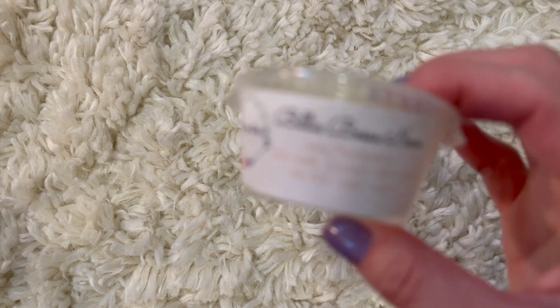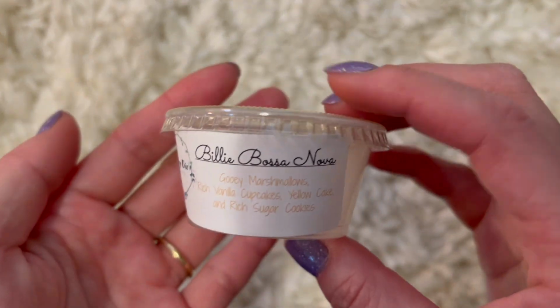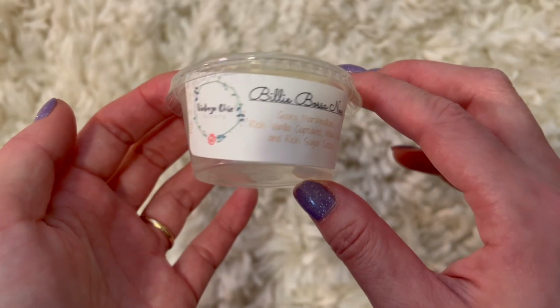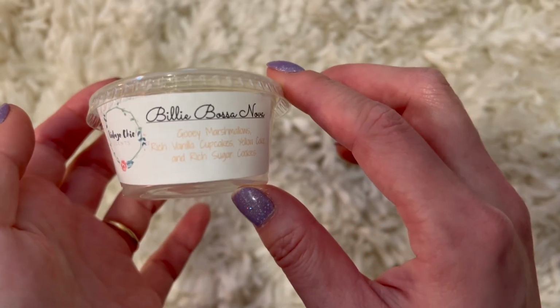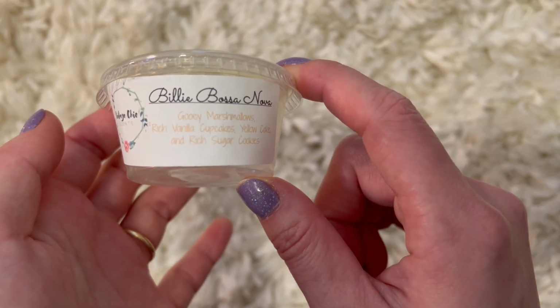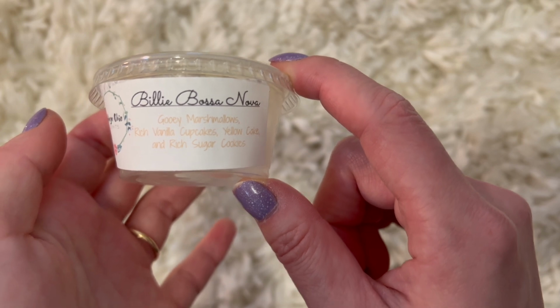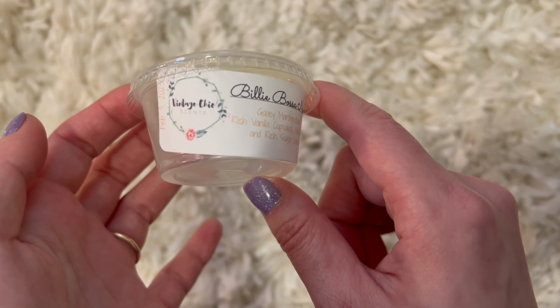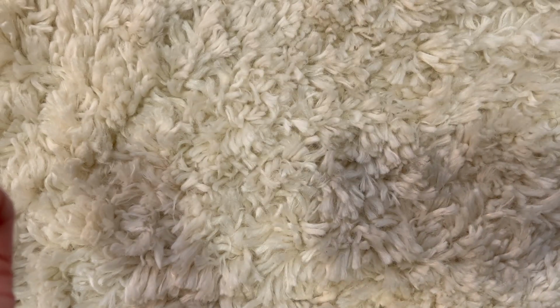Let me go through the random ones first, and then I'll go through the wax items I have the most of. I warmed the sample. I just got an email from VCS saying that she's open again. So if any of you like VCS, she is back in business. Billie Bossa Nova, really liked this one. This did really, really well. Amazing. I think it's her rich sugar cookies that's really good, so liked this one a lot.